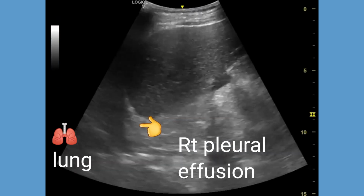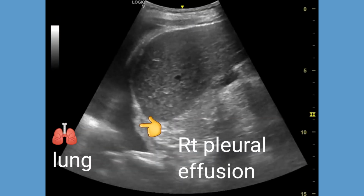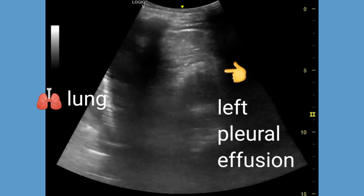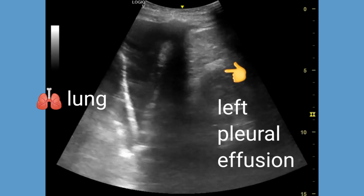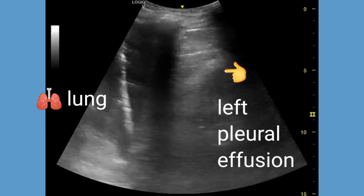Now we can see a moderate right pleural effusion. A moderate left pleural effusion is also present. Management of this patient must address all these issues.